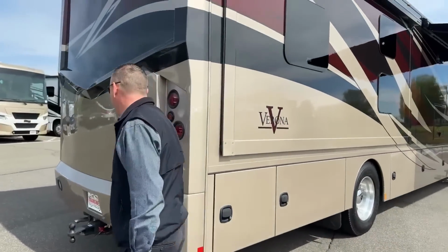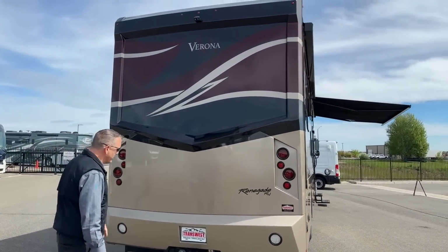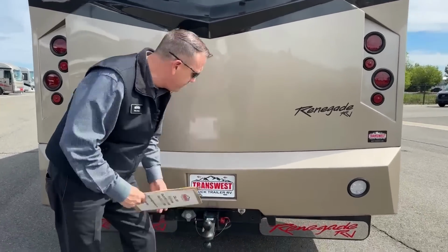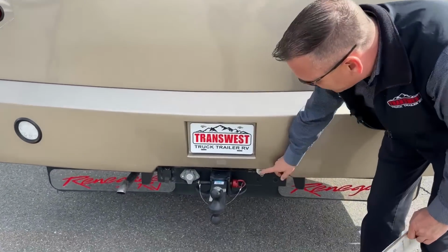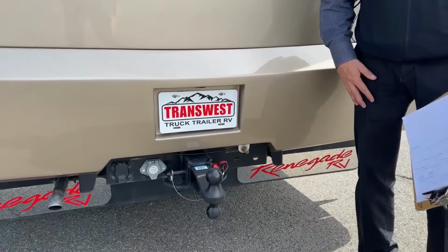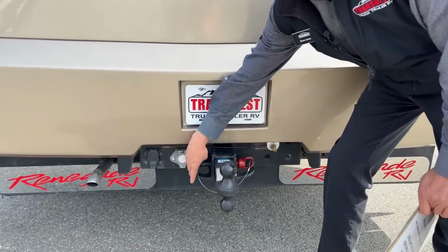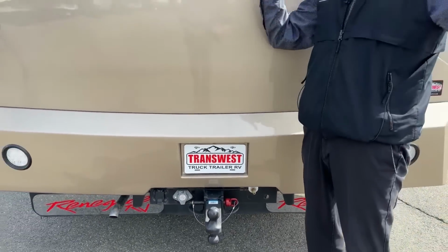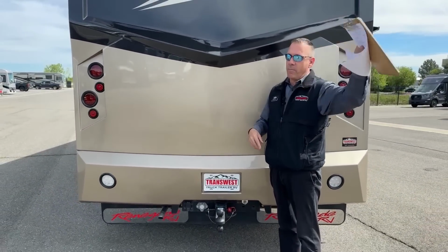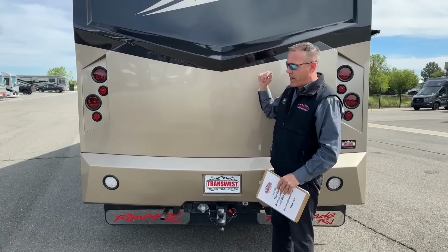Coming back to the back cap, a couple things I'll point out real quick. You do have your rear camera up here. We also have a 20,000-pound hitch with a flipping receiver ball there. You'll also notice that this has been equipped with the air system for like an Air Force One braking system for a tow car. You also have the ability to put a Voyager camera in there. Now what that does is if you have a big boxy trailer like a stacker or a race car trailer, you can actually put a camera on the back, plug it into this Voyager system, put another monitor in the dash. I'll show you where that goes in a minute.